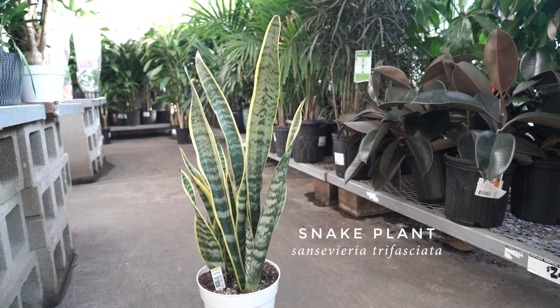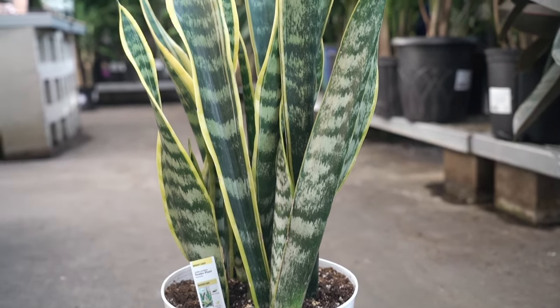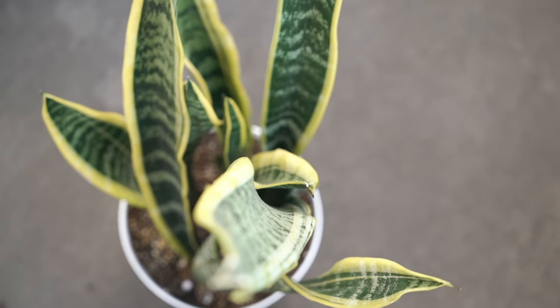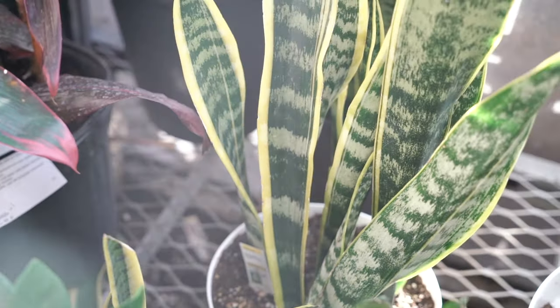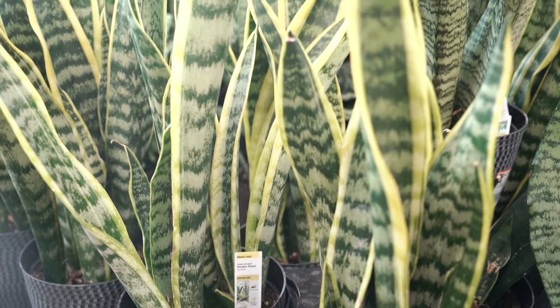Next is the snake plant, also known as mother-in-law's tongue. These plants are so popular, you've probably seen them on Pinterest or Instagram. They have this clean structure, so it goes really well with a minimalist vibe. Snake plants don't need much light or water to survive, so they're great for beginners. They basically grow anywhere, and they're an easy choice for any corner of your home.